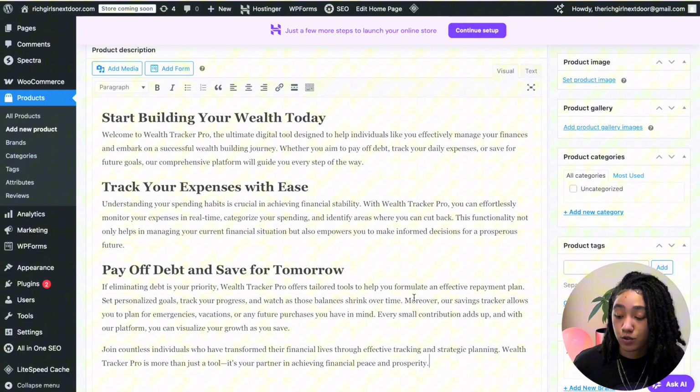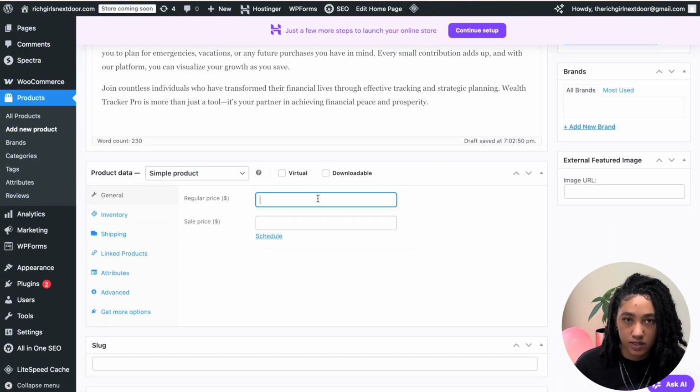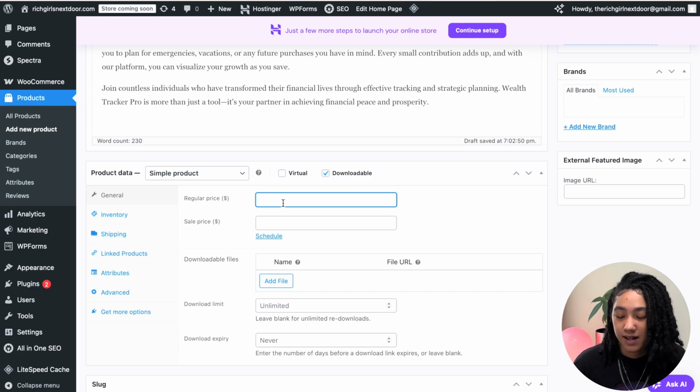So now that we have the description done, we can scroll down and start putting in our prices and other details. So I'm going to select downloadable. It says downloadable products give access to a file upon purchase. So since our product is a digital product, I'll select downloadable. But of course, if you're offering a physical product, you should not select this option. Okay, and now for the regular price, let's say it's $49, but it's on sale for $29.